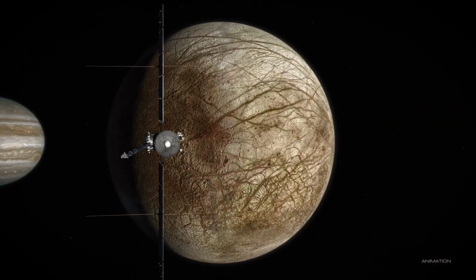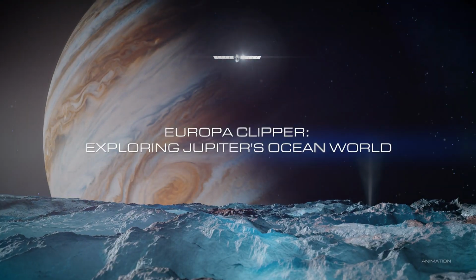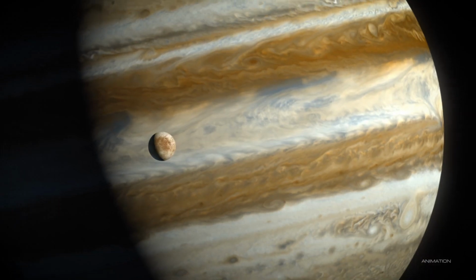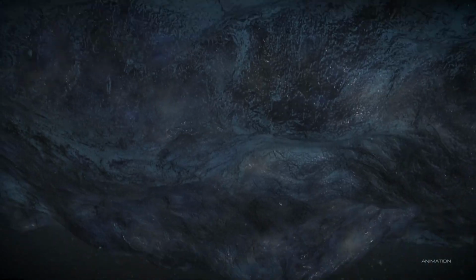It sits in the worst possible radiation environment, trapped by Jupiter. Europa is a moon of Jupiter, about the size of Earth's moon, which has an icy surface that probably hides a subsurface ocean. Scientists think Europa has the key ingredients to support life as we know it.